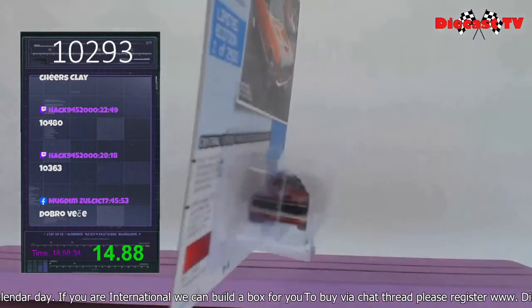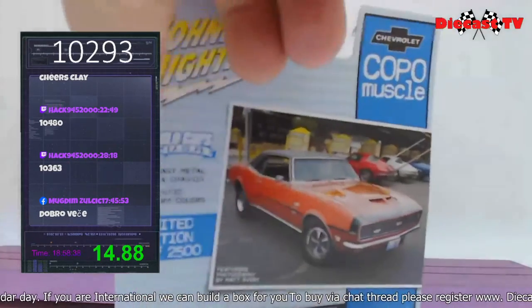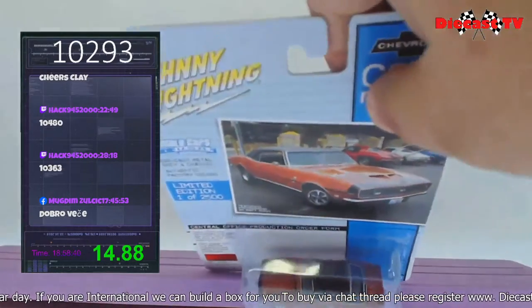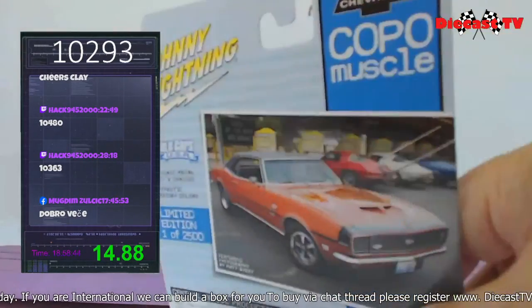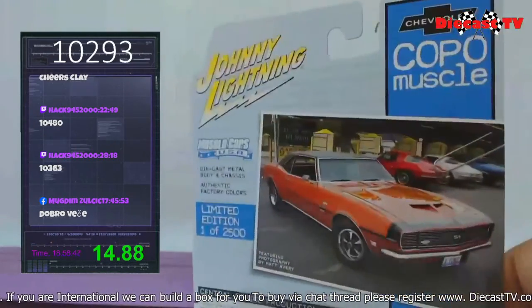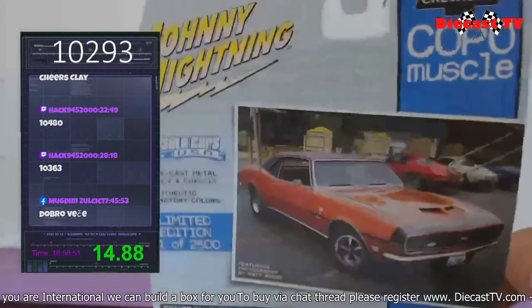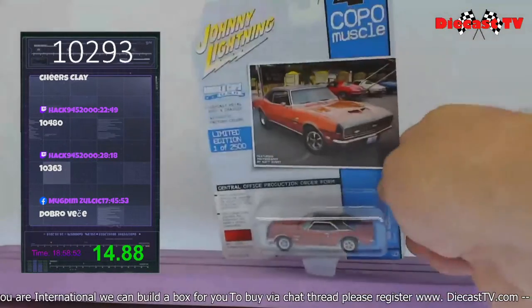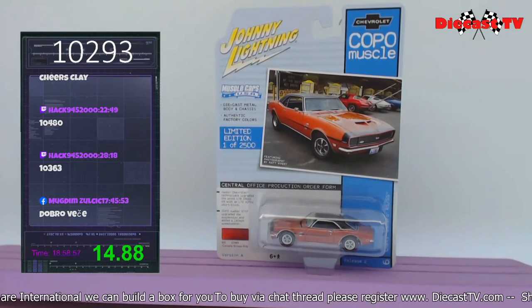Look at that front end. That paint is kind of cool when it's popping like that. It's got the little black front stripe like those Chevys back in the day did. This Camaro, take a look. The rear side of it's looking pretty cool. The bottom, all right. Look at that. Yeah, rubber tires, all the stuff in the right positions. That's pretty cool. It is very, very cool car.